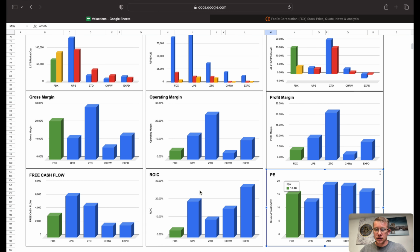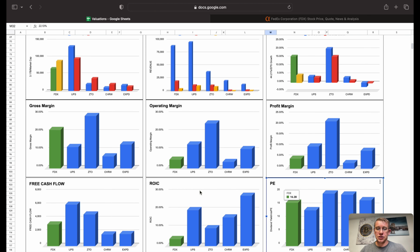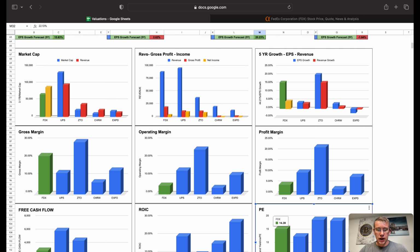FedEx, in my opinion, doesn't seem to be the leader of this group of comparables anyway. I think actually ZTO, which is a company I've never heard of, is a company I'm going to look into next, honestly, and see what this company has going on because I like everything I'm seeing here in terms of comparing it to other companies. I do like the operating margin, gross margin, and profit margin, and the return on invested capital. It's got a lot of good things going for it. So, anyway, let's keep moving on.